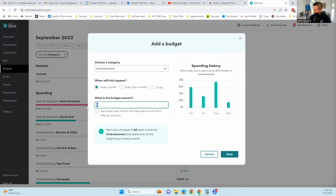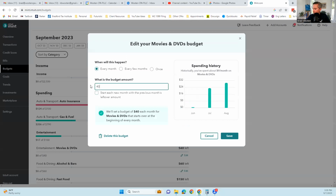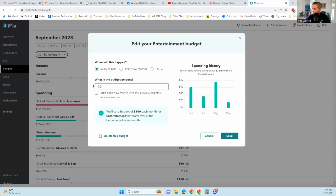Every month, $100. Save. So I don't know why it started with these amounts and why it won't let me type in the amount right here, why it only lets me increase by $10 at a time. Edit. Oh, there we go. 31, save. So if I hit this edit button, I can type it in. If I make that 200, save.